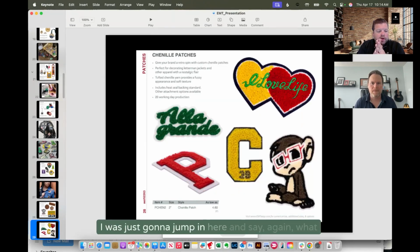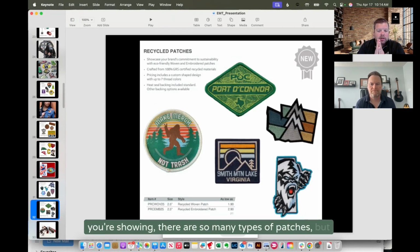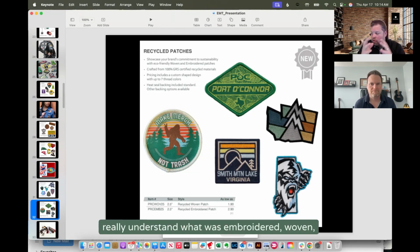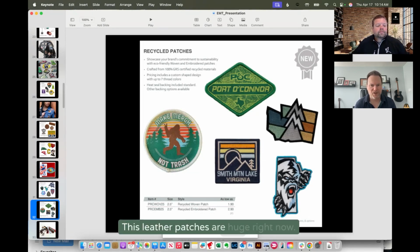I was just going to jump in here and say, like, there are so many types of patches, but you guys have a sample book that helps to demonstrate them, and I've looked at it and it is so helpful. I didn't really understand what was embroidered, woven, sublimated, all that. So they have that tool. Yeah, absolutely. The leather patches are huge right now.